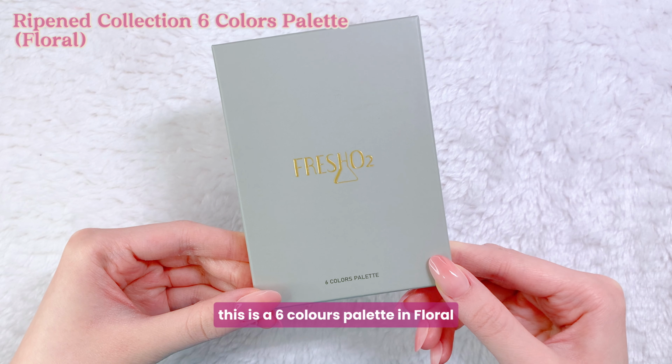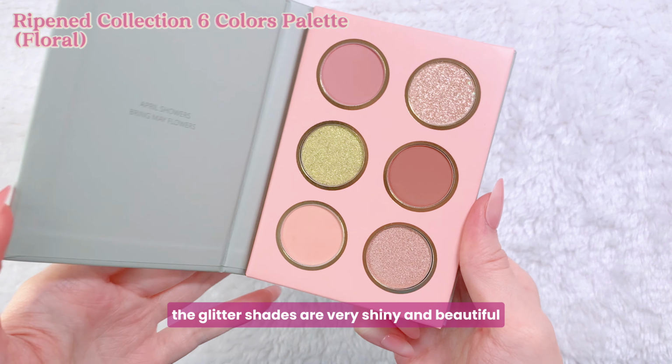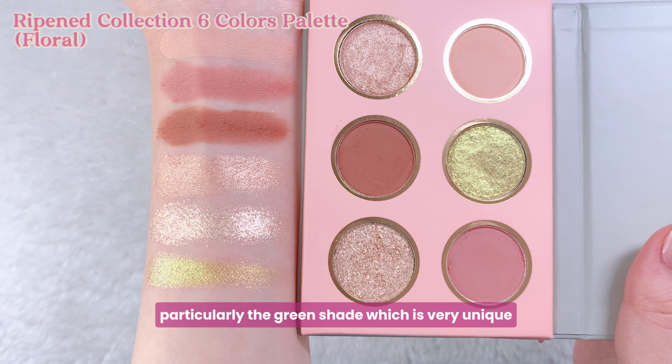This is a 6 colors palette in Floral. It contains 6 very refreshing eyeshadow shades. The glitter shades are very shiny and beautiful, particularly the green shade, which is very unique.